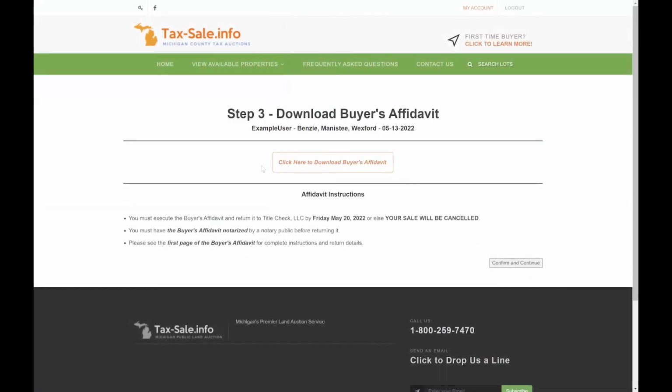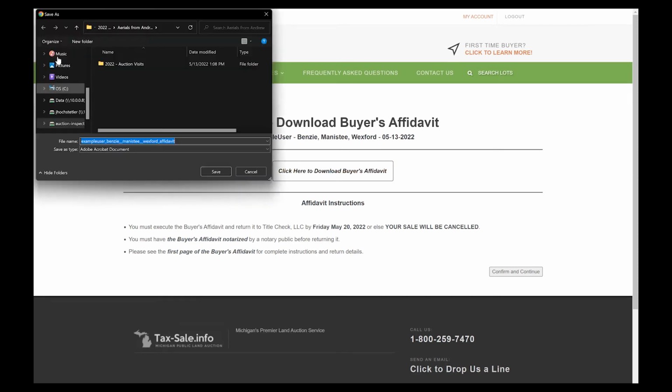Next, we have the buyer's affidavit portion of the checkout process. This is a PDF document that you'll need to download on your computer. This needs to be returned to us within the 5 business day window, same as the payment. It's a very important step and your sale is not complete until we receive this paperwork. So please make sure that you're paying just as much attention to this as you are the payment portion.